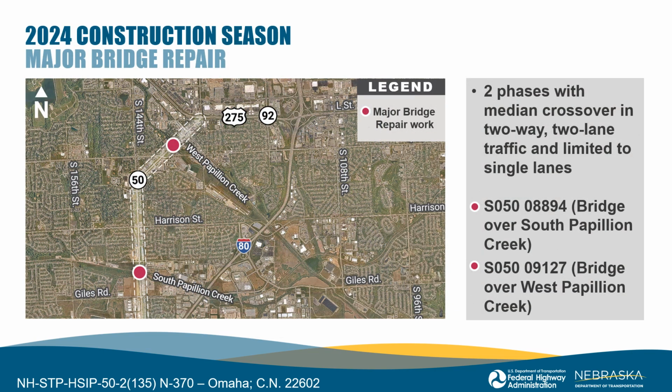We will begin our discussion on work in 2024 with our major bridge repair. The structures over the South Papillion Creek and West Papillion Creek will have numerous things done, including deck repairs, asphalt overlay including a liquid membrane, epoxy polymer overlay or EPO on sidewalks, buttress remodel, abutment repair, and erosion repairs. Both locations will require the use of crossovers in order to maintain traffic during construction and will be limited to 1 lane in each direction.